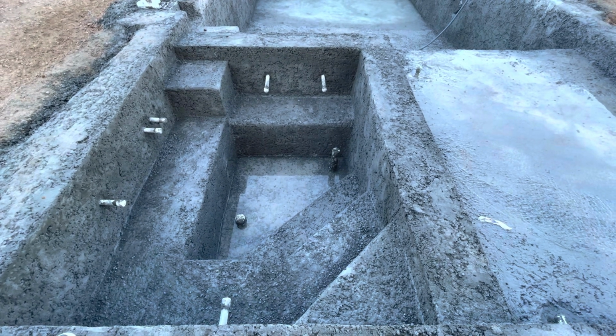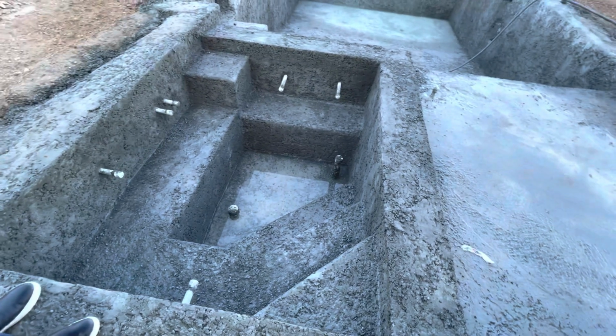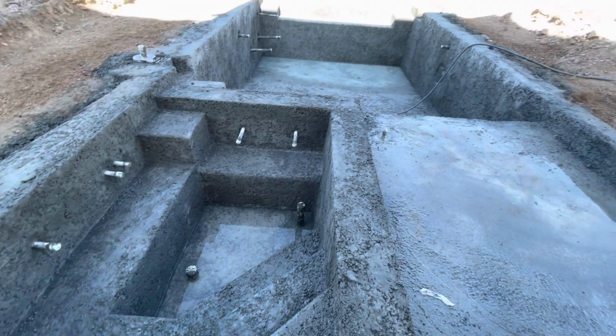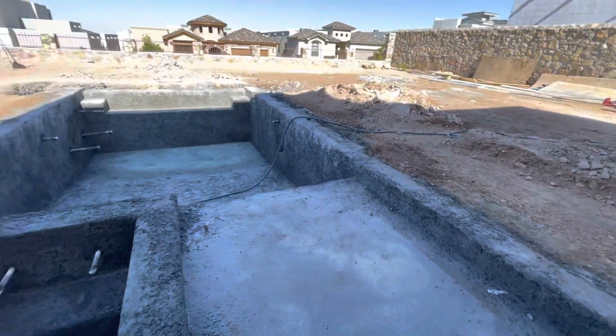So how do you get into a level spa? You have to get on your knees, or a handrail, and still, it can be dangerous. Here we have a set of steps like the pool. You can actually walk in and out of the spa. So I'm gonna walk in and kind of just show you how convenient it is.